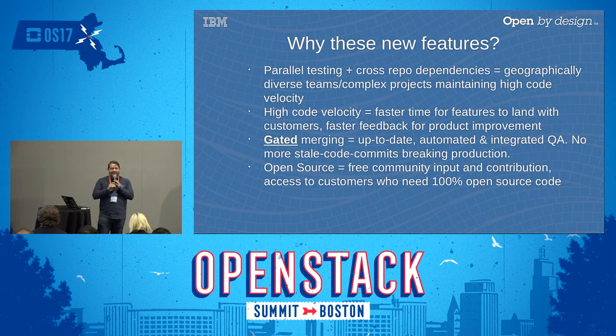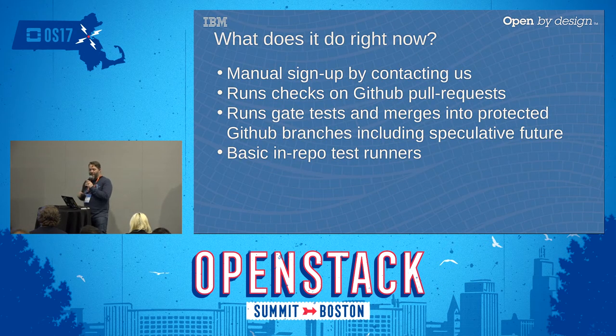Versus if you're gated, it's only broken for the guy who broke it, right? So what does BonnyCI do right now? You can manually sign up if you are really, really super crazy brave and you want to try testing your code with our super alpha beta, we're going to call it closed beta, service. It will run checks on your GitHub pull requests.